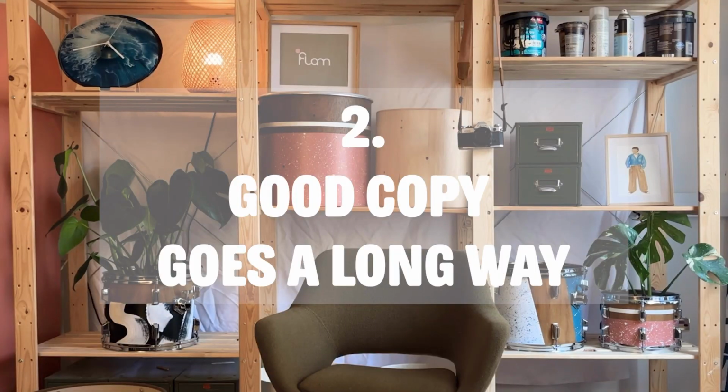The more you engage in these ways, the better you get at discerning whether a customer would prefer to just quietly browse or whether you've found a kindred spirit who gets it and just wants to know your whole story. Tip number 2 is good copy goes a long way. More and more I find myself moving away from selling products and towards selling a story.